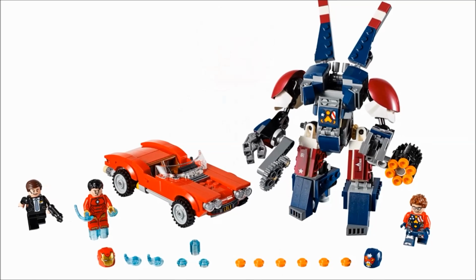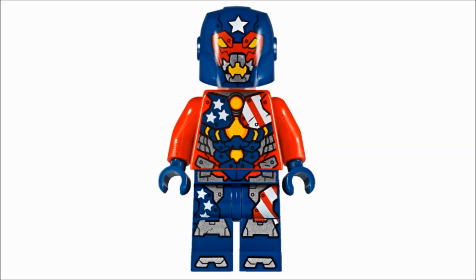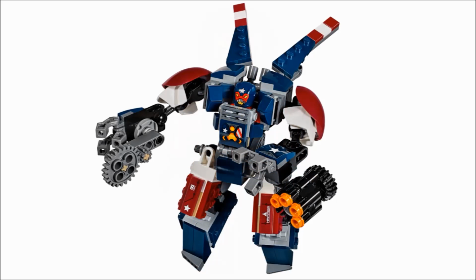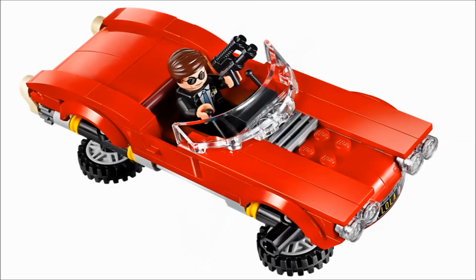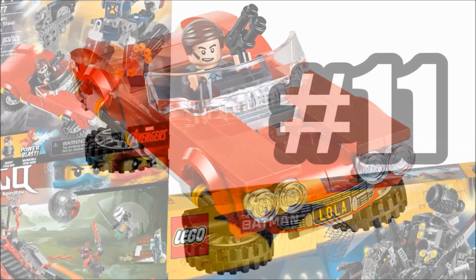Then there's Justin Hammer. I love his face print underneath, but his suit of armor, which also uses that awesome new helmet, looks so American. It's a great color scheme. The Detroit Steel mech is fine, but nothing amazing, but I love Coulson's Lola car, which has that unique 1962 Chevy flair.